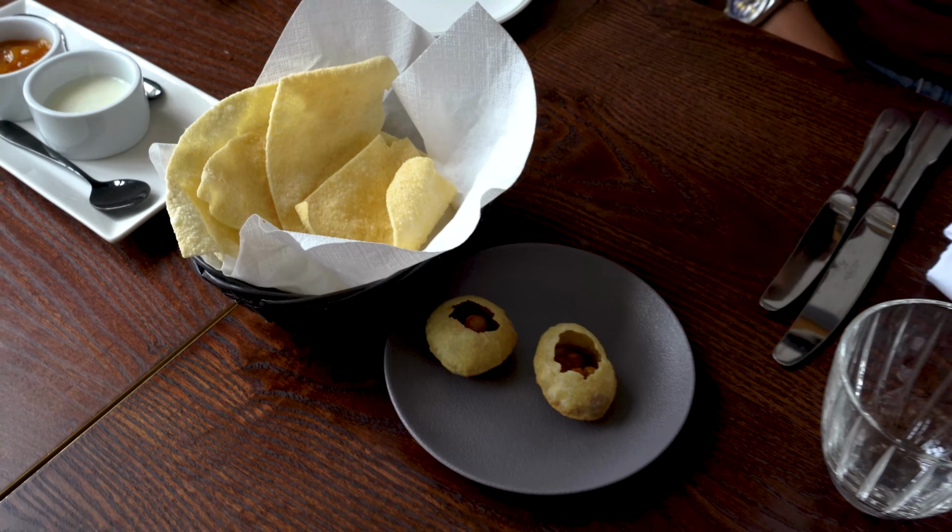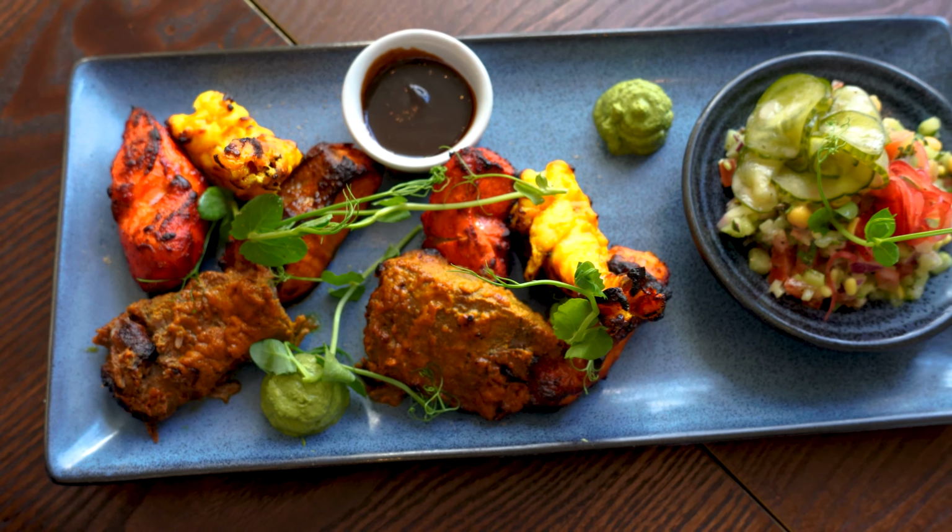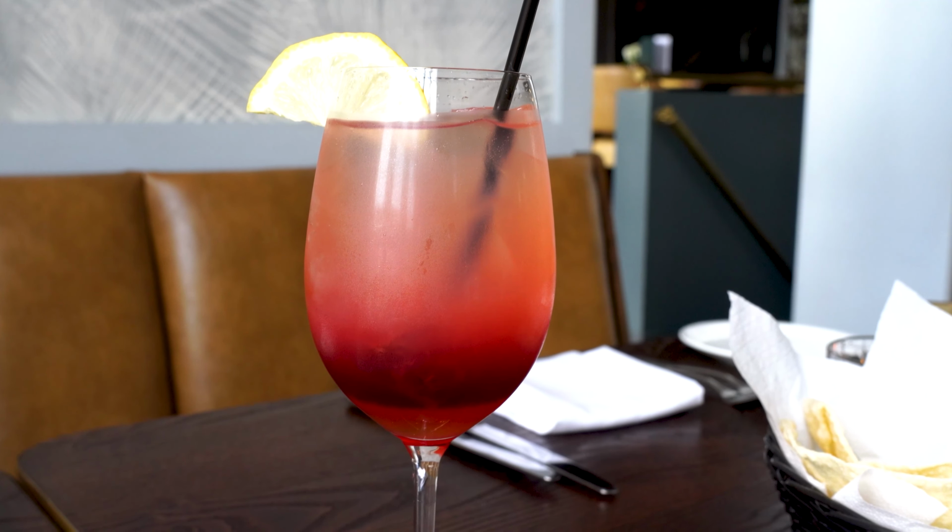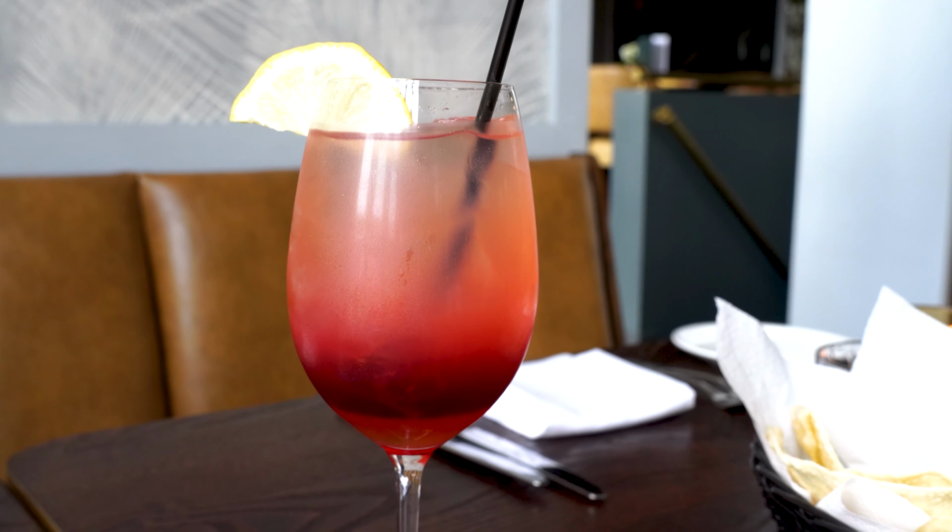The great food, absolutely top level, but the entire package as a whole is just something that not many restaurants get right. Even the drink that I had, it blew my mind and it became one of my favorite drinks instantly. And honestly, I didn't think it would do that. Now let's eat. Can't put that in there, can I?